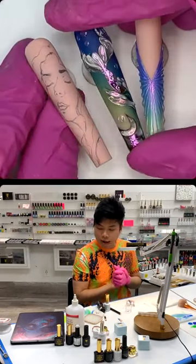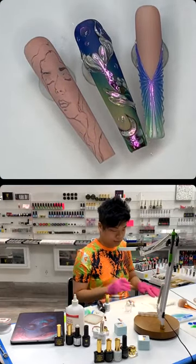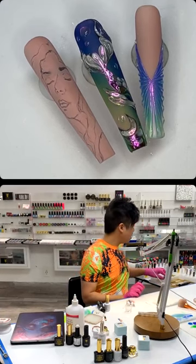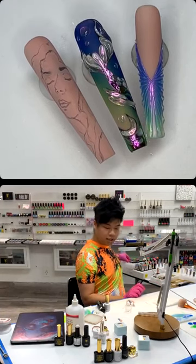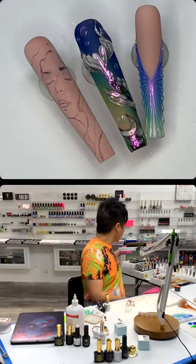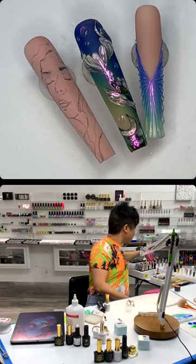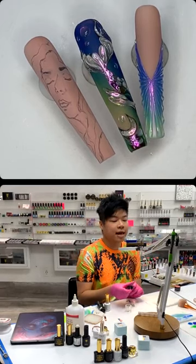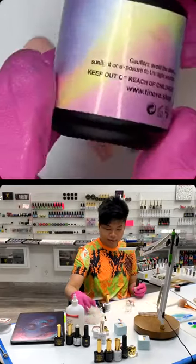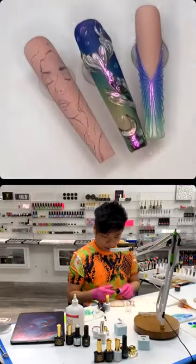Okay, I already have the nude. Thanks, guys. I already have the nude. So what's left is to do a little shadow on hers. First, let's do her lip first. Yeah, let's do a shadow first. So, shadow, I am taking brown stained glass. See, it's stained glass gel. I'm taking number 12 out.